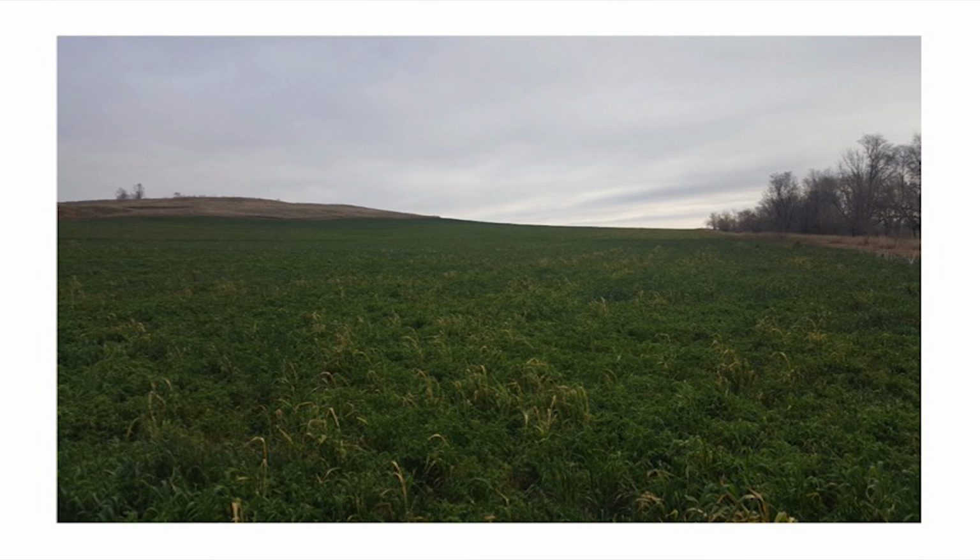So that's okay though, because we're still going to have all that residue there on the soil, and it's going to go back into building soil health.